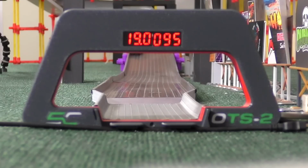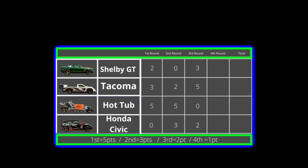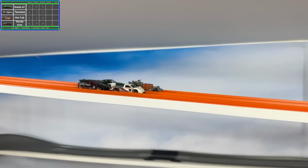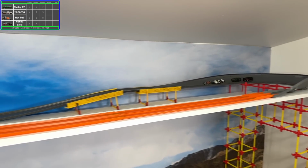That was rough. It looked like they were tumbling on the edge of the wall for a little bit before going over, which must have been even more painful than just flat out flying over the edge. And because they didn't finish, and because the Tacoma finished in first that time, I believe they are now tied at 10 points apiece. Meanwhile, the other 2 are tied at just 5.